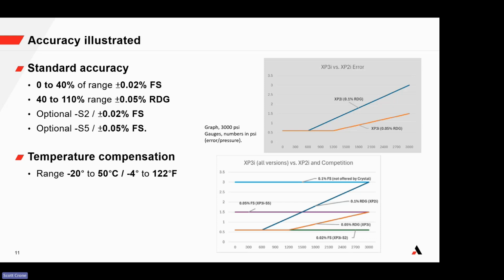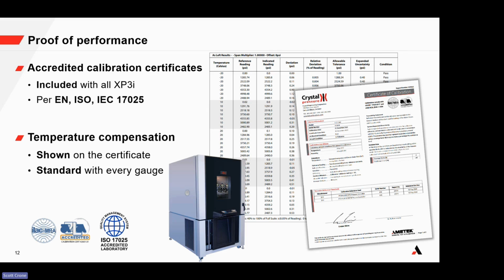When we look at the XP2i accuracy and the XP3i accuracy, they're superior to most gauges on the market today. And you'll notice that error, again, gets smaller, so you have fewer ranges required to achieve your measurement uncertainty ratios. And again, we're temperature compensated from -20 to 50 C, or -4 to 122 Fahrenheit. So I don't think you want to be working in conditions outside of that. Very, very good, very high accuracy instrument. So we prove this to you by giving you an accredited calibration certificate.